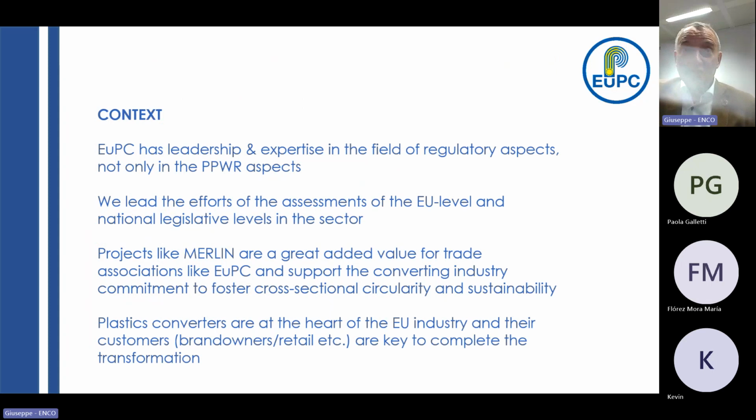We have leadership and expertise in the field of regulatory aspects, not only in packaging and packaging waste, but also in other markets. We lead the efforts of the assessments on the EU level. And for us, projects like Merlin, where we are speaking yesterday and today, are a great added value for our industry because they can support the converting industry's commitment to foster cross-sectoral circularity and sustainability.